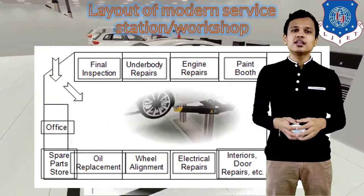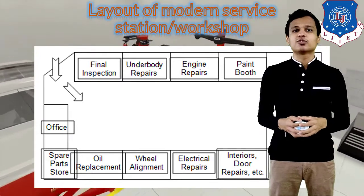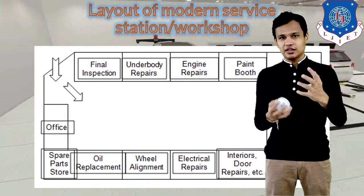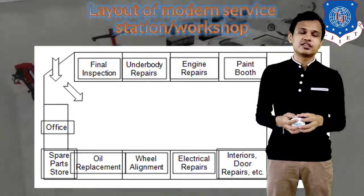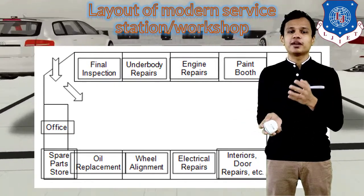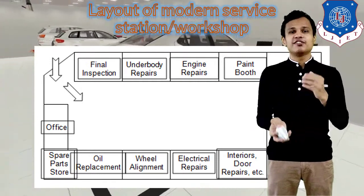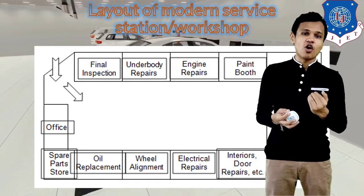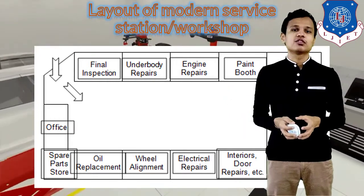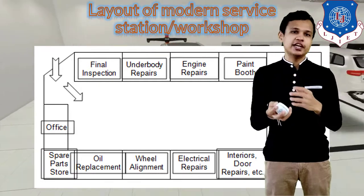In this you can see the normal flow chart of the process that is required whenever a vehicle comes for service. First, the vehicle will go to the office. After it is received at the reception, it will go to the spare parts store. Then, for oil replacement, wheel alignment, electrical system repairs, doors, interior and body work, and denting, it will go through this flow. Also, if paint is required after the denting, it will go to the paint room.